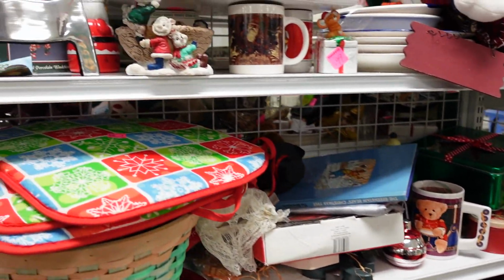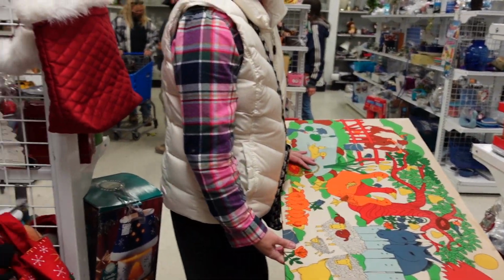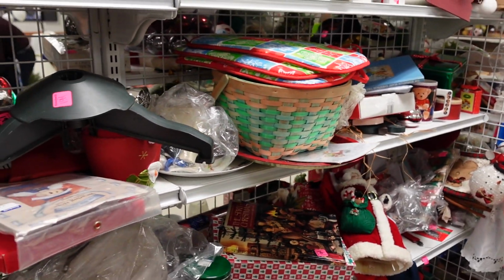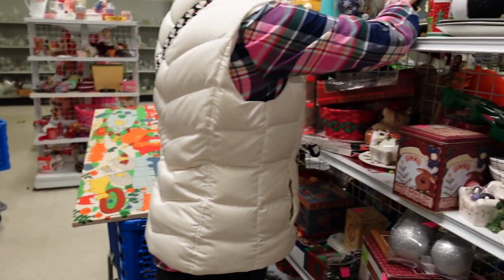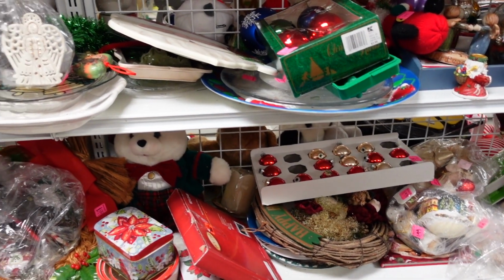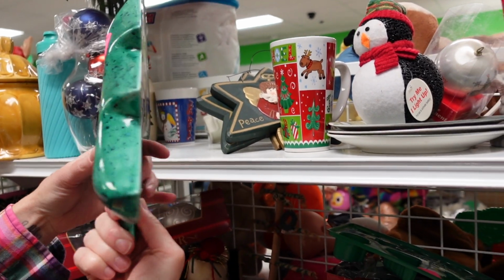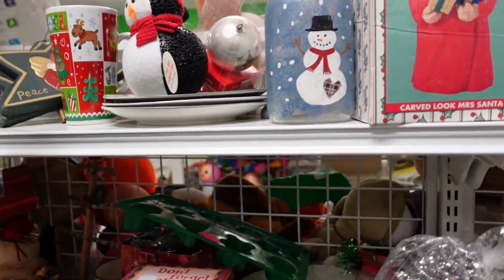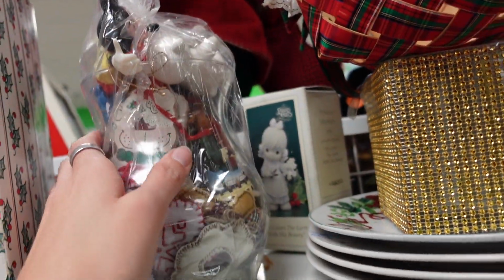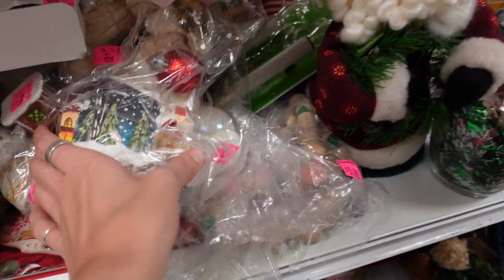Now we did head into the Christmas section to poke around a little bit. We haven't had much luck in this Christmas section. I do believe we have found some ornaments here in the past, but not a whole lot of vintage to be found. Dagny did find this Christmas tree dish here. I did like the glaze on it, the kind of a green and blue speckled glaze. So she ended up grabbing that while I checked out the ornament vases, if you will, and bags.